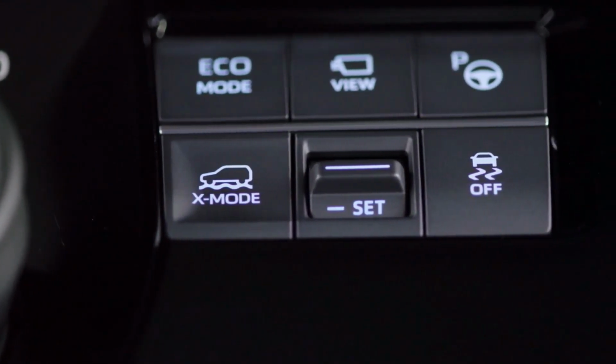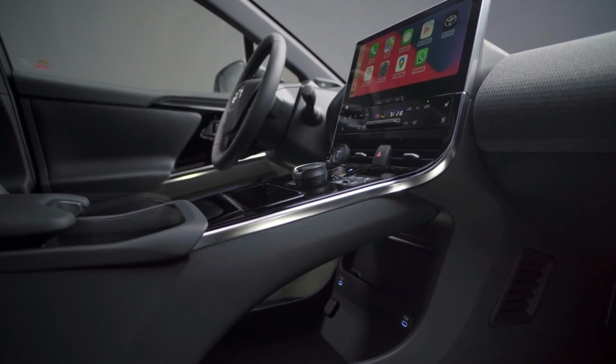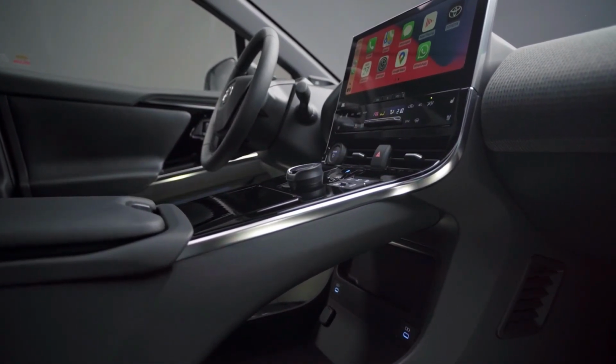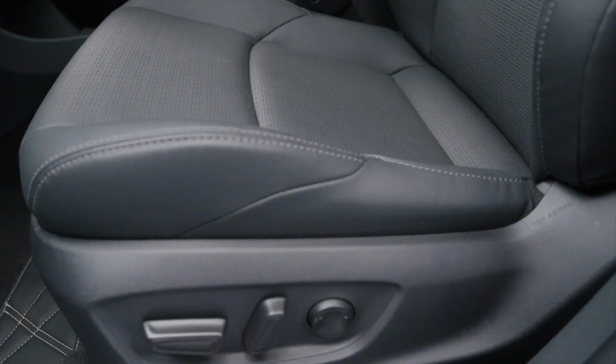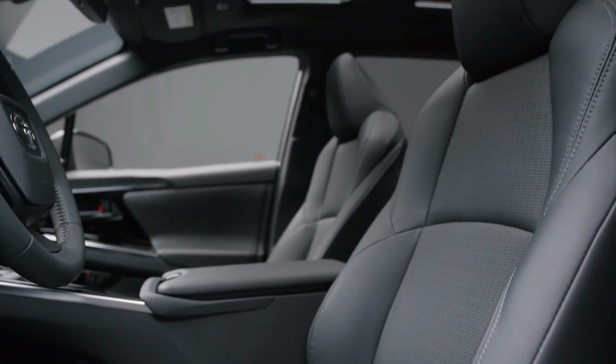This is class-leading legroom for all occupants, with 1 meter couple distance between front and rear hip points. The load area has a capacity of up to 452 liters with the rear seats in place.